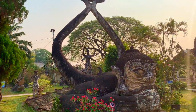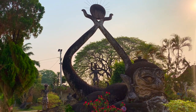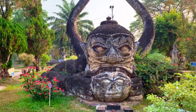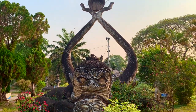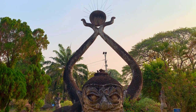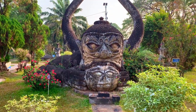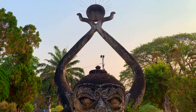This is my favorite. What a very interesting piece of architecture. Looks almost like it's holding the sun on top, and then it has what looks like the moon in its mouth. Is that crazy? We don't know what that means, but it's very interesting.